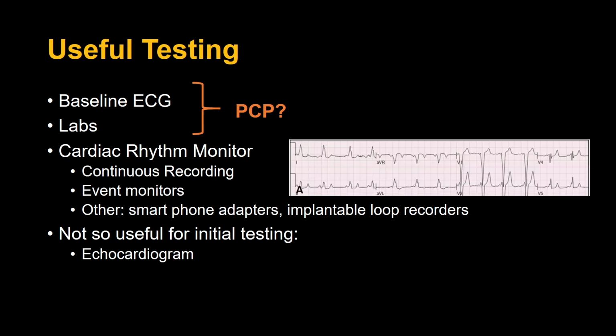There are different types of cardiac rhythm monitors. The ones that we most commonly use continuously record the patient's heart rhythm. I have some examples of a cardiac rhythm monitor in the next couple of slides.